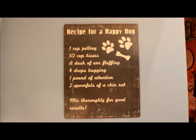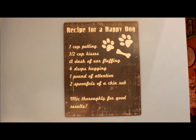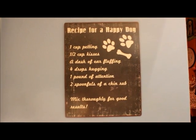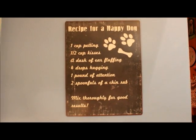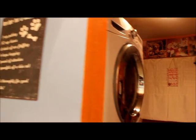So right outside the room, we have a sign hanging up. It says recipe for a happy dog. I thought this was so appropriate because it is located in the kitchen. And I got this from Home Goods a while back. Now let's go and enter their room.